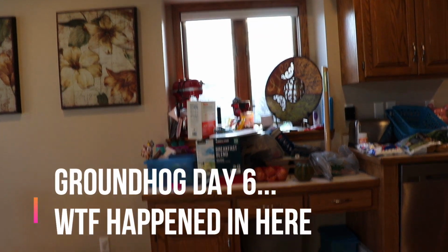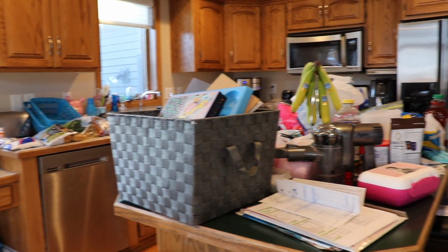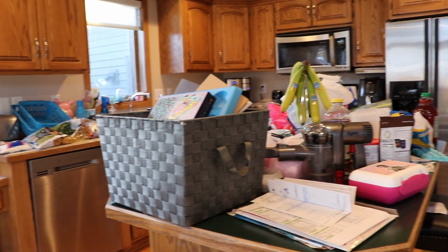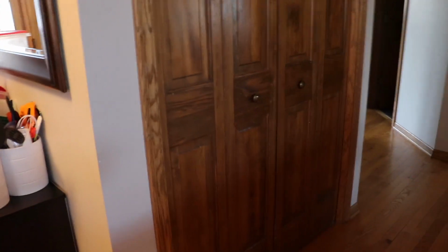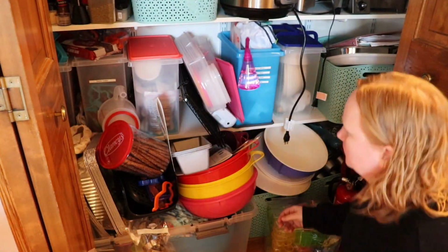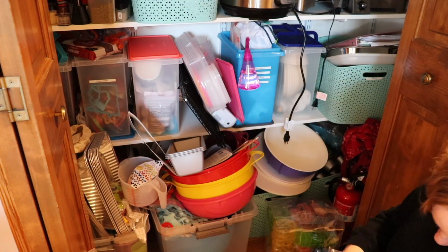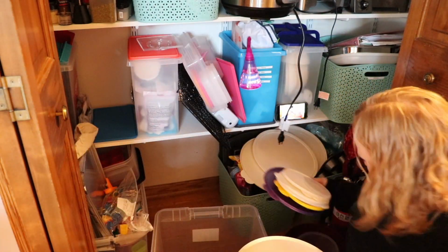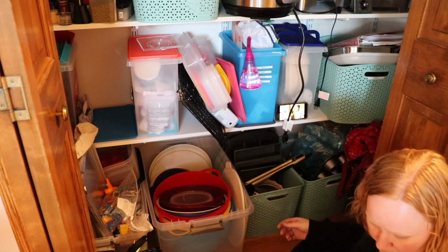And then we go into day 6. What happened here? I swear, I take 2 steps forward and 10 steps back on this kitchen clean out. And all this stuff, I was so overwhelmed looking at the kitchen counter, I decided, oh, you know what? I'm just going to go work on a totally opposite project, like part of the kitchen, which is this storage cabinet. Oh man, just trying to avoid other cleaning tasks.